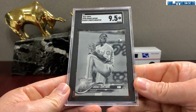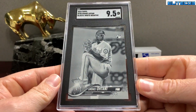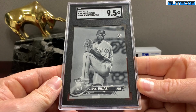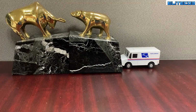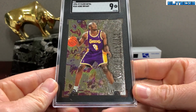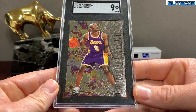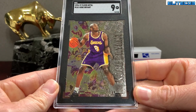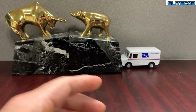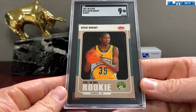That's the black and white from Topps Series 2 2018. That's the Ohtani. That one's pretty cool. Mint Plus. A second Kobe Metal. Durant. This is the glossy.